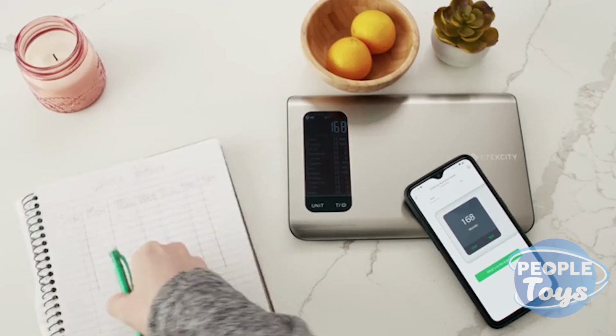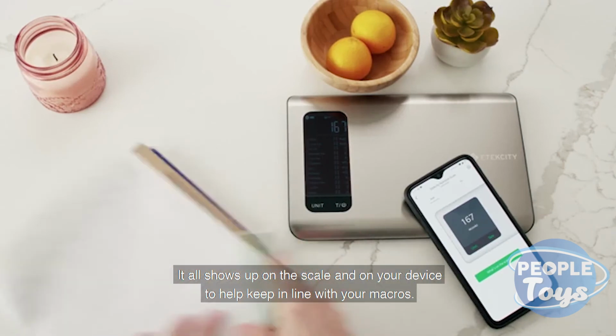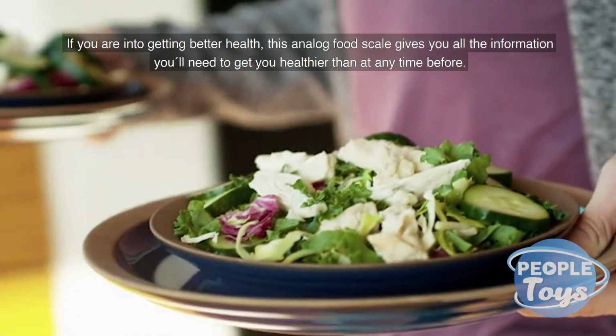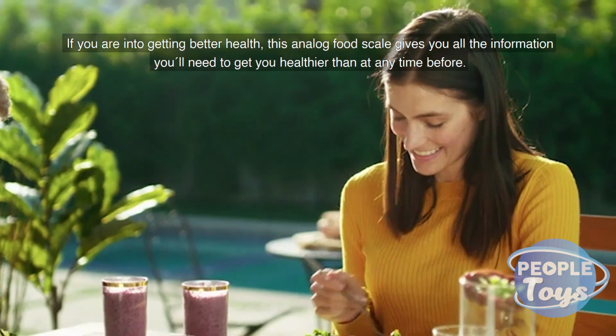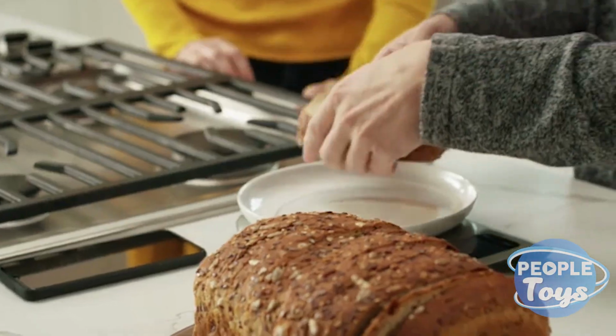to eat. It all shows up on the scale and on your device to help keep in line with your macros. If you are into getting better health, this food scale gives you all the information you'll need to get you healthier than at any time before.